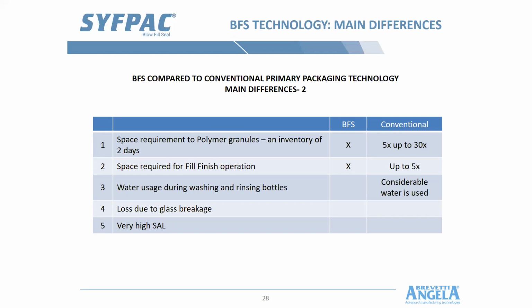Water usage is considerably high if it is glass, because you need a lot of water to wash and sterilize these bottles. Loss due to breakages is very high. In case of BFS, you get very high sterility assurance levels.